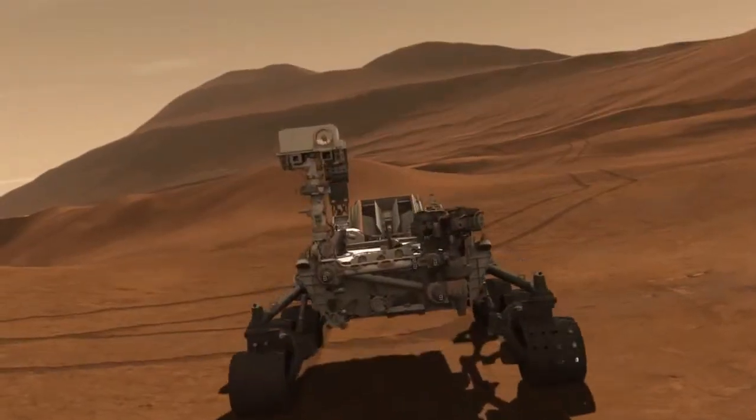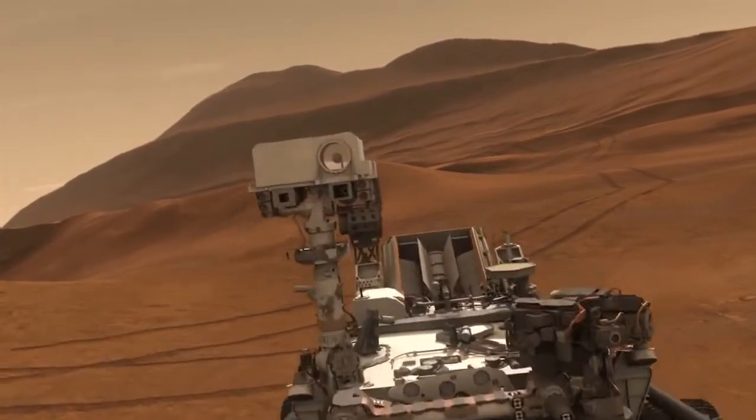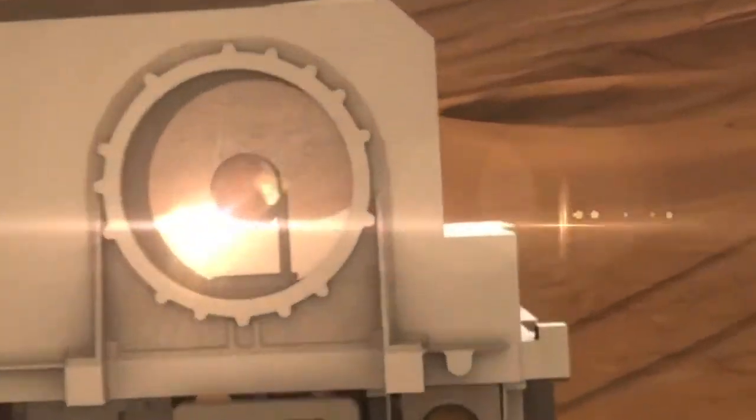We have 4 wonderful landing sites, all very different in character. And the real challenge for us as scientists is to come to a consensus on which one of those sites offers the best chance of fulfilling the goals of the mission.